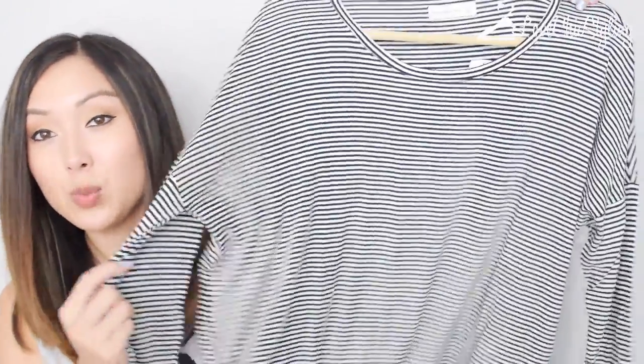Now I also went to Abercrombie and Fitch, which I was pretty excited about because I have heard so much about Abercrombie and Fitch over the years. It's something we don't have here, or do we? I think I have seen it here actually. Anyway, I picked up, surprise surprise, another basic tee. Now this is a long sleeve one and it's very oversized, and I love that about it.